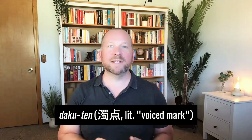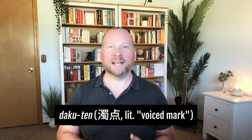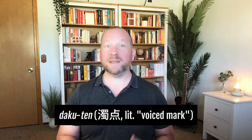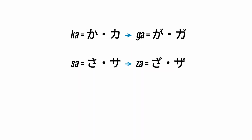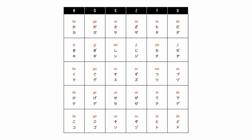You just have to add a little diacritic mark, 2 little slashes up in the corner called dakuten, which literally means voiced mark. So because of this, all the hiragana for K and G sounds, S and Z sounds, and T and D sounds are all exactly the same, with the exception of those 2 little dakuten slashes in the corner. So for example, here's ka becoming ga, sa becoming za, and ta becoming da. In the same way, you can transform all the other voiceless kana into their voiced sisters.